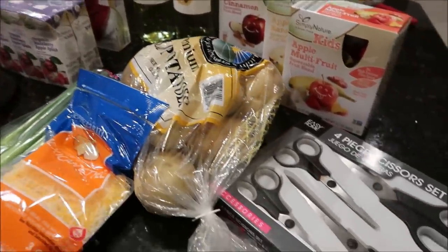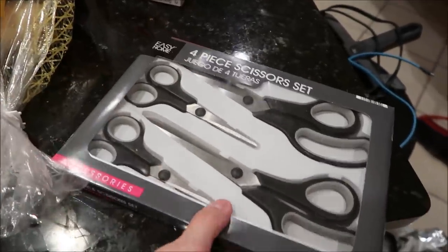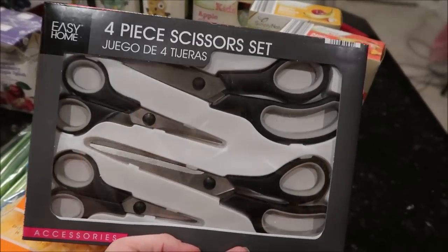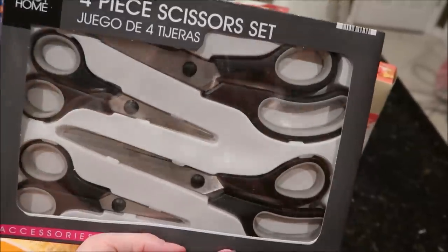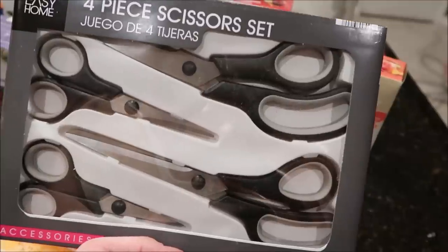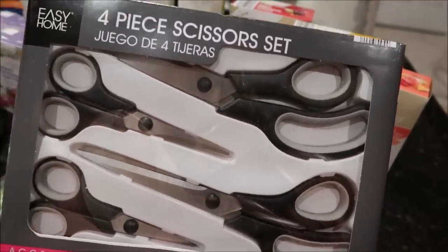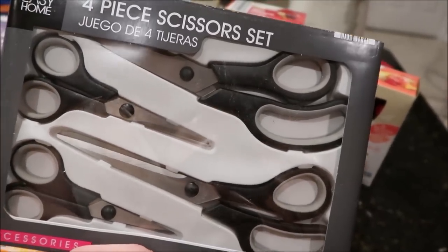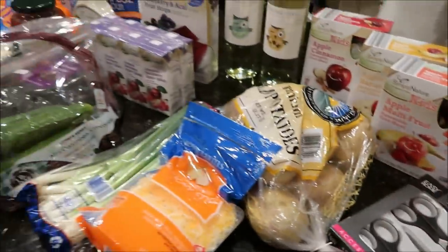And then the only non-food thing I got was this. This really jumped out at me, but this was originally $5 and then it was half off. So this was 2 and change. I think that is crazy for a 4-piece scissor set. And my scissors dull very quickly, especially since I use them to cut herbs and meat. So I thought this would be great. I'll probably just replace all the scissors that I have, throw the old ones away, and use that. So that is it for this haul.